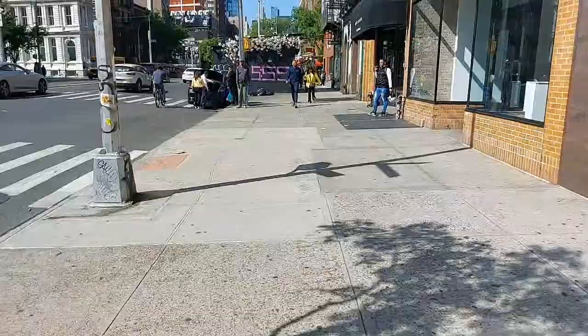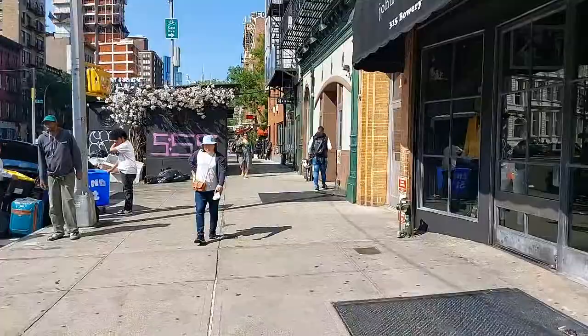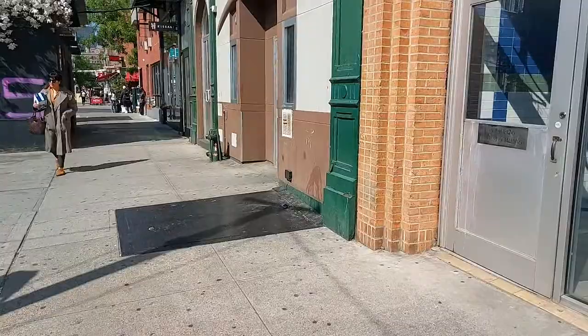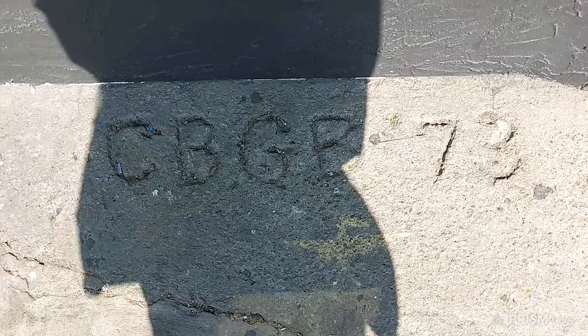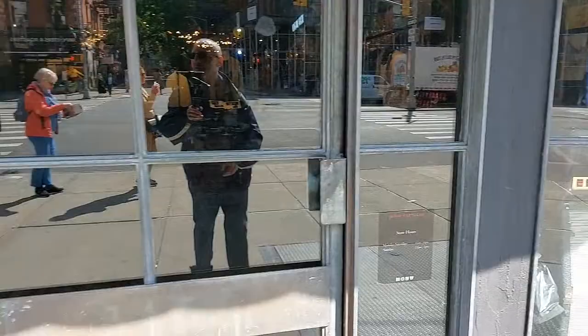Okay, so we are now at the location where CBGB used to be. And I know etched into the cement should be right around here somewhere. Right here. Here we go. Check this out. My shadow is in the way. CBGB 1973. It is now a clothing store.